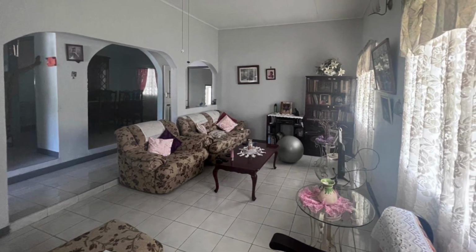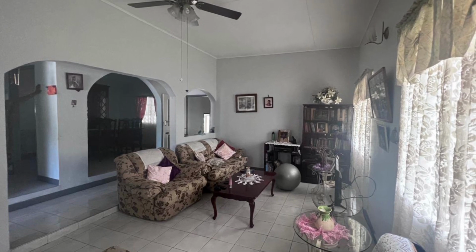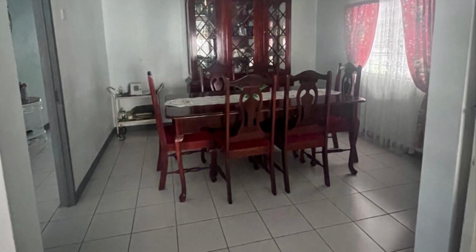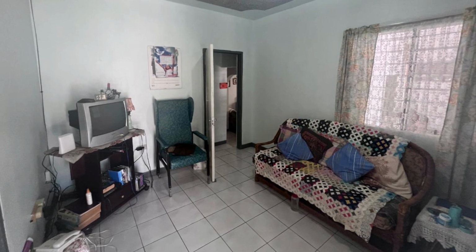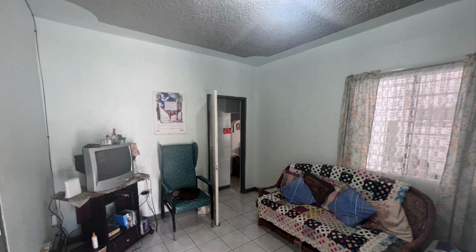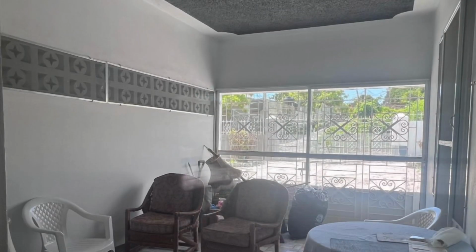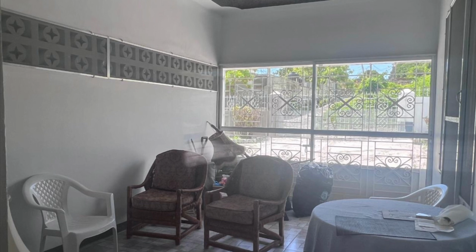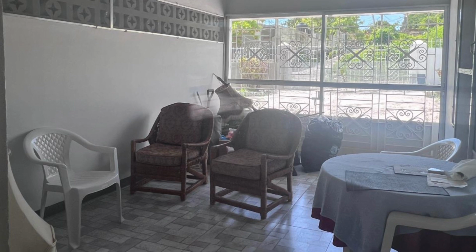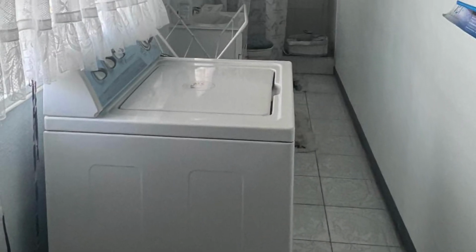Here is the living room. And this is where the family eats. This is the dining room. This is the laundry area.